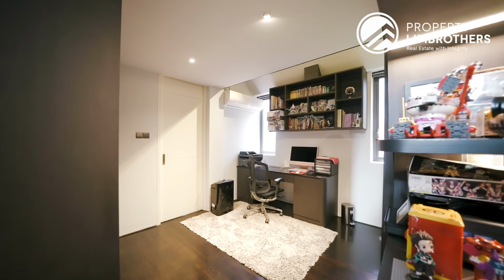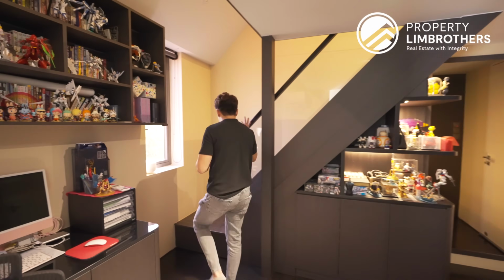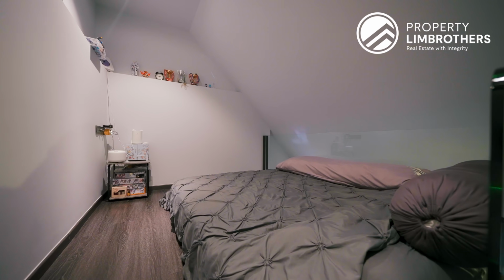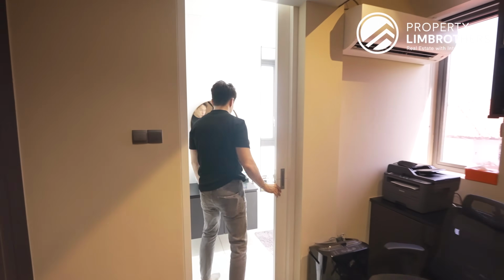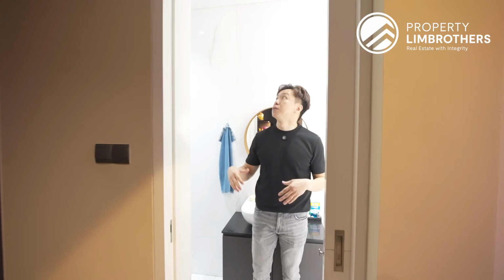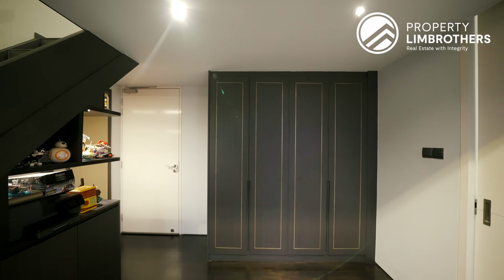So this is the second bedroom, and currently it is meant as a kid's room or teenager's room. So you have a loft version here to head upstairs. There's space for a queen bed, and this entire level, the ceiling height is pretty good as well. And you have your own ensuite, full-on marble materials. Ceiling height is great as well. There's pretty high ceiling throughout, and in terms of this space, it's extremely cozy.